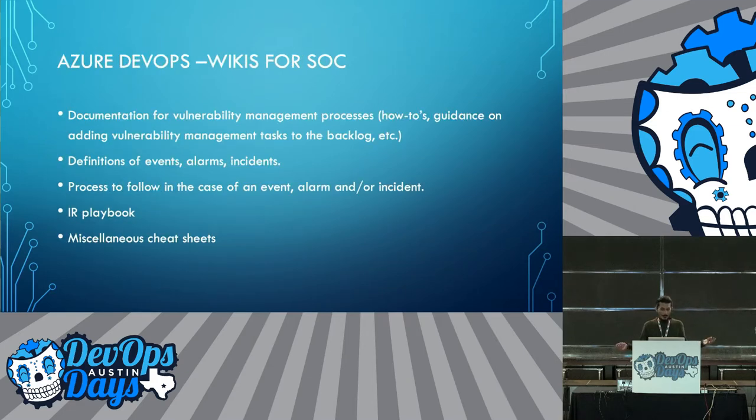That's the wikis for SOC, which I already mentioned. You can use them to put your incident response playbook, miscellaneous cheat sheets, the processes that you need to follow in the case of an event, alarms and/or incidents, etc.